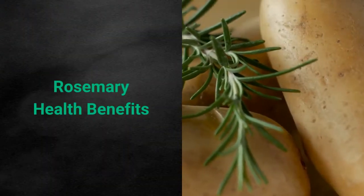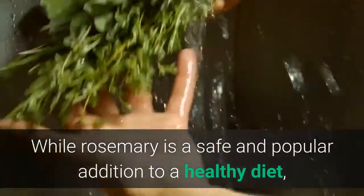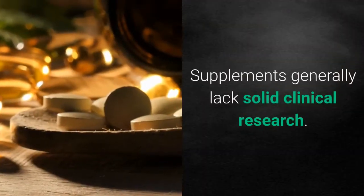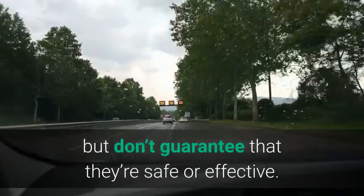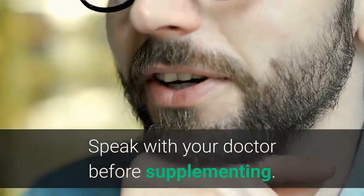Rosemary health benefits. While rosemary is a safe and popular addition to a healthy diet, rosemary supplements have not been approved by the FDA for medical use. Supplements generally lack solid clinical research. Regulations set manufacturing standards for them but don't guarantee that they're safe or effective. Speak with your doctor before supplementing.